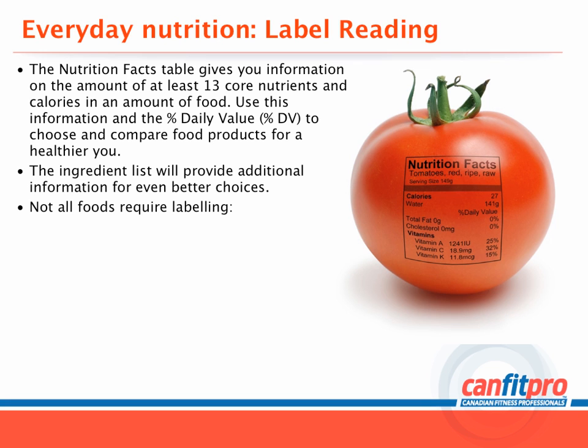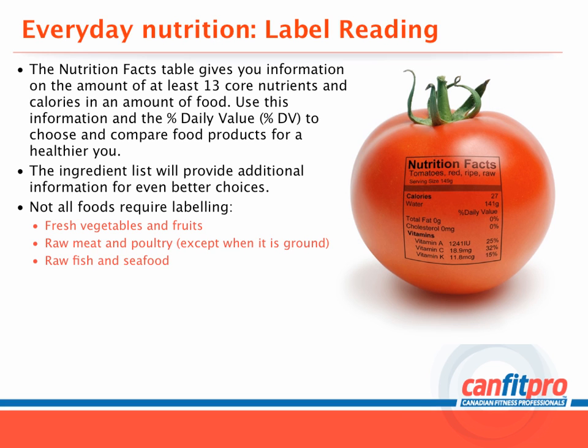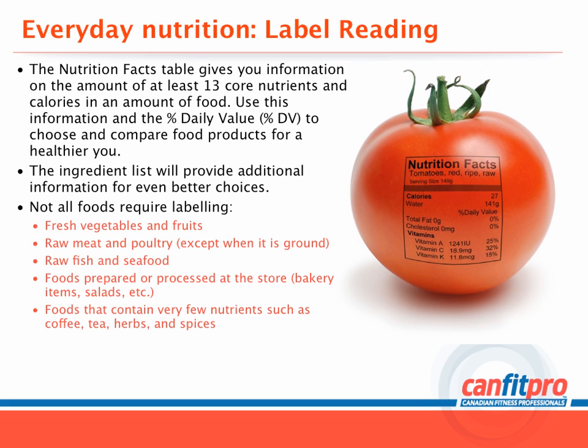Not all foods require labeling. Fresh fruits and vegetables, raw meat and poultry, except ground, raw fish and seafood, foods prepared or processed at the store, such as bakery items, salads, etc., as well as foods that contain very few nutrients, such as coffee, tea, herbs, and spices, as well as alcoholic beverages. None of those foods require labeling, although some foods that you find that fall into those categories may include them.